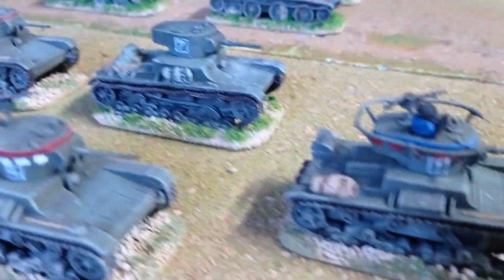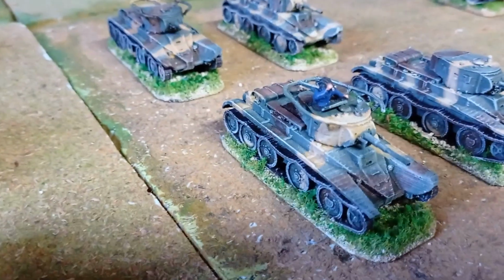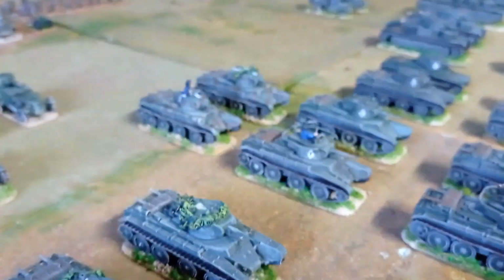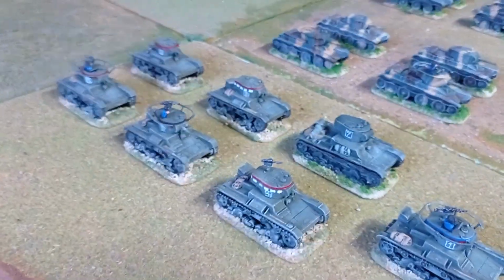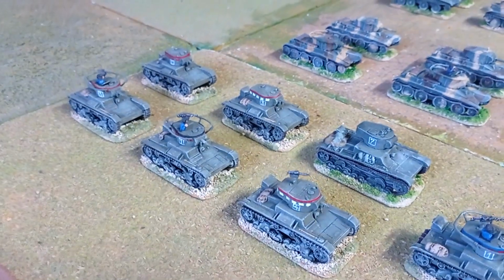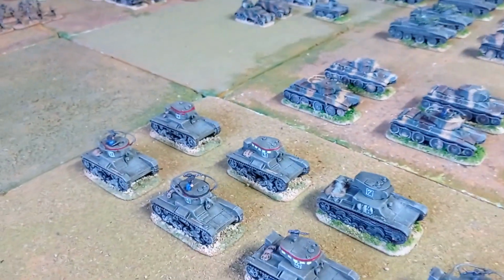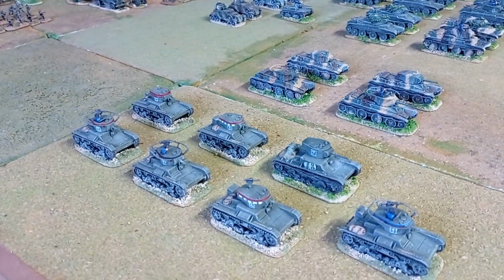Then, for instance, you extract the antennas and use them in other tanks that don't have that antenna, which makes our work easier. Do the same with First to Fight 251s, German 251s, the Czech tanks, the 35Ts and 38Ts. Do it whenever you can. Always buy the command version so you can extract aerials, antennas.